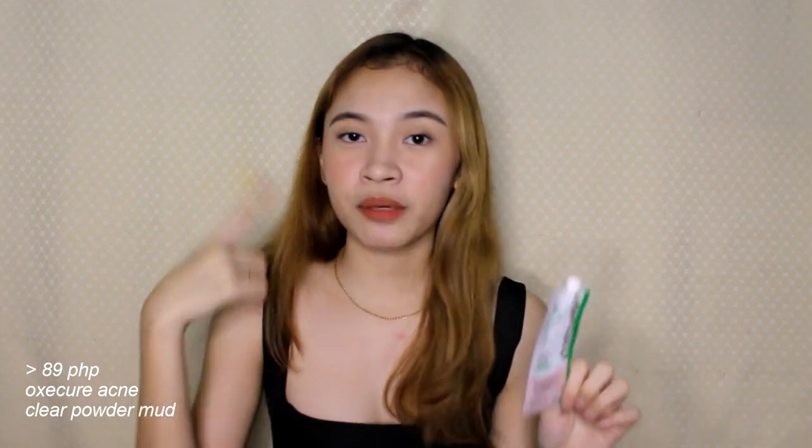The last item for this category is this Oxecure Acne Clear Powder Mud. Ayan, I use this on my face every single day. This is a skincare item. Nakita ko to kay Pam Swing and you just apply it on your pimple. Nilalagay ko siya every night and it helps to dry out the pimple and also it lightens the scars of your pimples. Para siyang mask para sa pimple nyo.